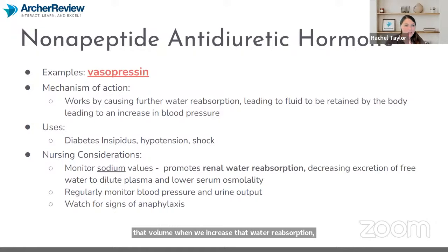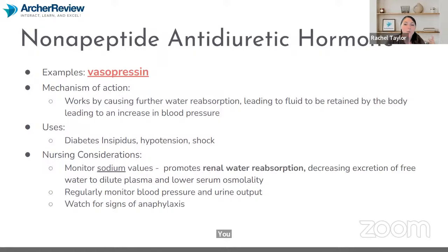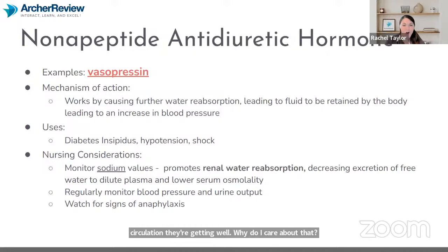So when I have clients who are maybe in shock, they can't retain enough water, they're hypotensive, I give vasopressin. And what we're doing is increasing the volume because when we increase that blood pressure, we can improve MAP. And when we improve MAP, what is that going to do for our clients? It's going to improve the amount of circulation they're getting. Well, why do I care about that? Getting blood to tissues is what gets the oxygen there. Our body cannot go long without oxygen. And so we have to make sure that our clients are getting enough oxygenation.